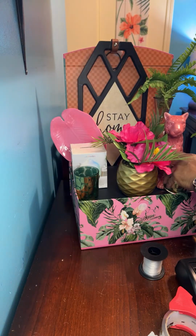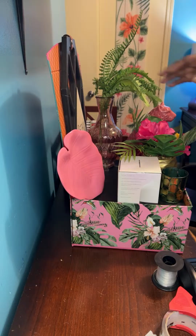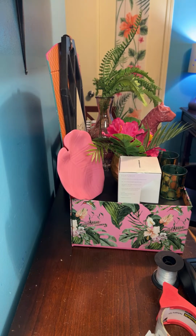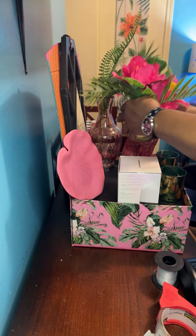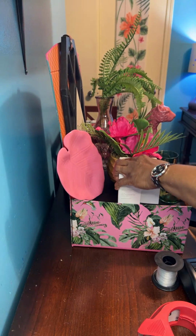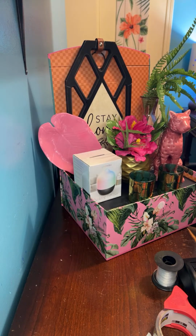Let's see here. Kind of wanted to put these in. Turn it to me, guys. So I got a little gap right in here. Alright, let's see. I think I got it. Let's put some little tape under this little flower pot and have that in the center. Some tape under this diffuser. Just a little bit more. Okay. Trying to see.